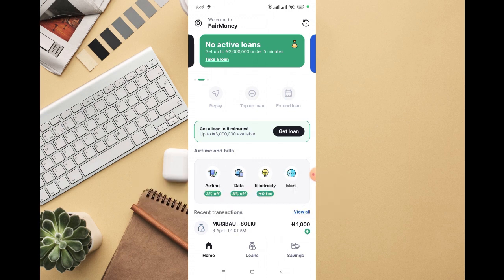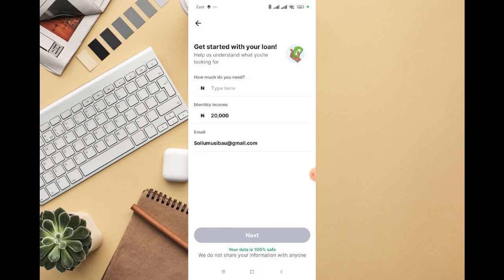So once you click on take a loan, you apply for a loan by putting the loan amount you want to get, your monthly income, your email address, then click on next. Then from there, they're gonna do some background check on the details you provided, how much you want to borrow, and how much is your monthly income. So they want to know if you will be able to pay back the money you borrow from their platform.